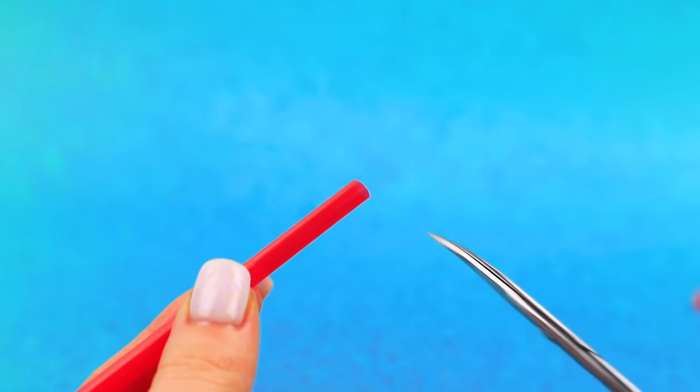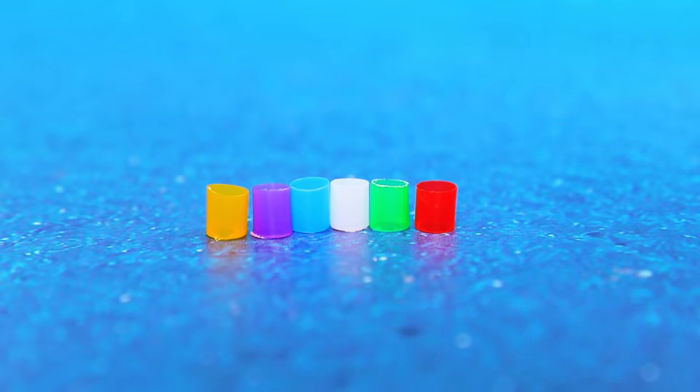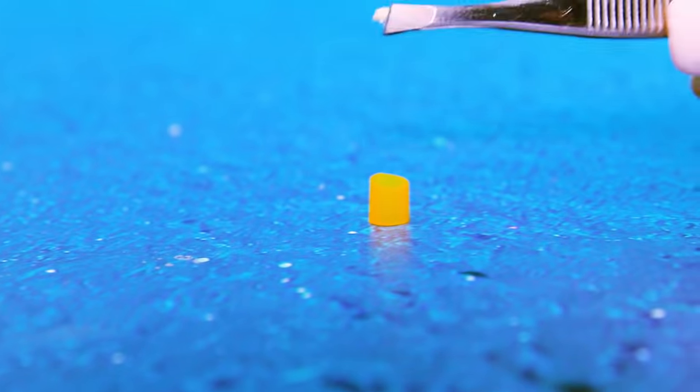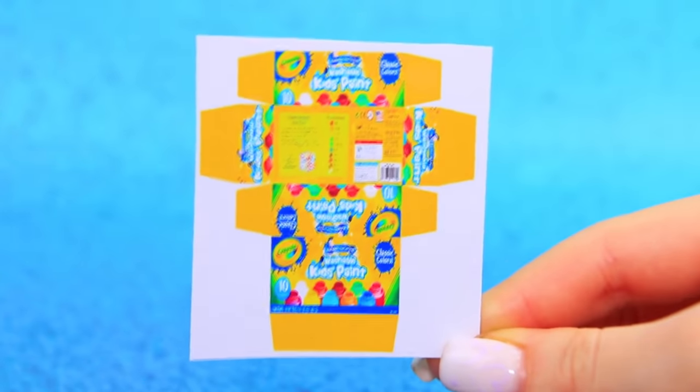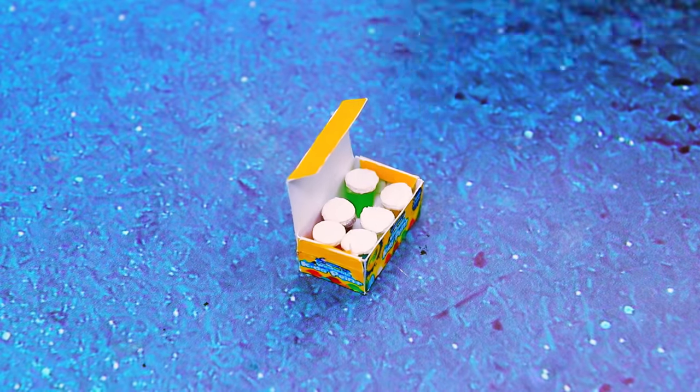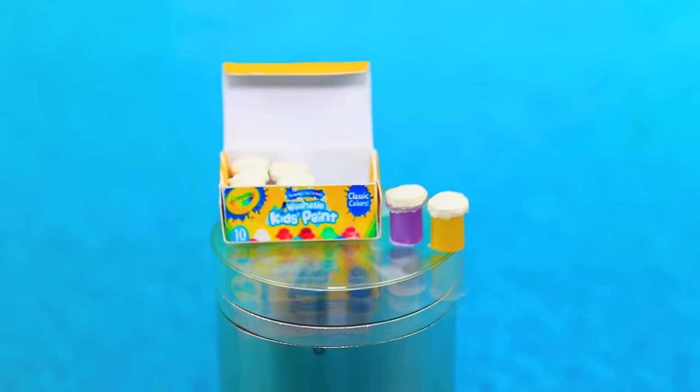Cut straws into small containers of paint of different colors. Make circles with a hole punch and cover them. A set of paints is done. Get inspired and start creating with us.